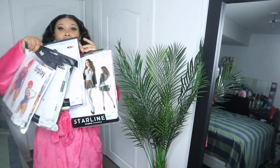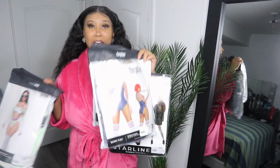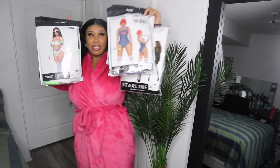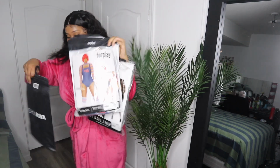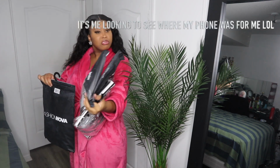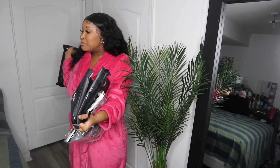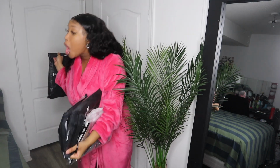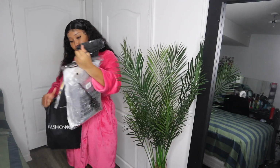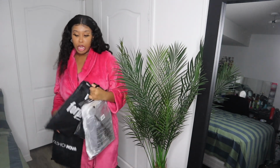Okay, so these are the costumes that I have, and I'm gonna try them on. Which one should I try on? Let's go with, we're gonna try on this one first, okay?